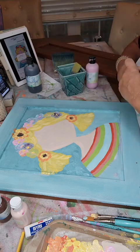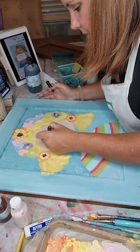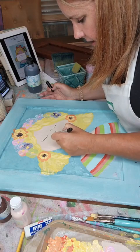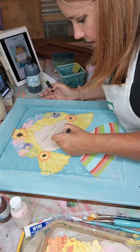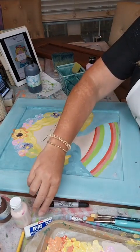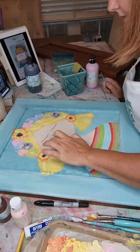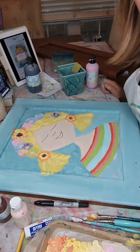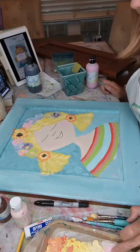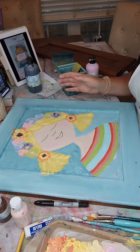And I'm going to go ahead and put her sweet little eyes, sweet little nose. I always learned to do lips kind of in the heart shape. So that's what we got here. And last but certainly not least, I wanted to add a little pink to her cheeks. And that's my special custom color right there. And we did it! Whew.